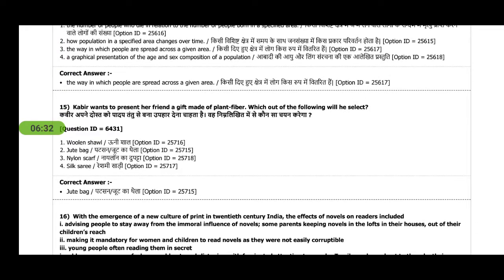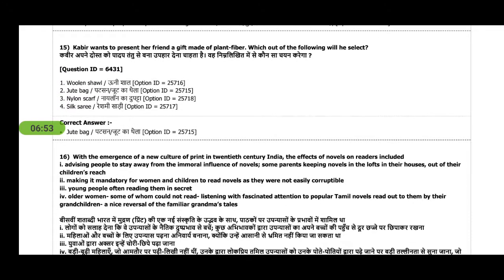Next is, Kabir wants to present his friend a gift made of plant fiber. So you can see the woolen shawl is made of wool we get from sheep. Silk we get from silkworm. Nylon is an artificial fiber. Jute bag we get from the tree trunk, specifically from the phloem.